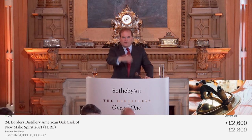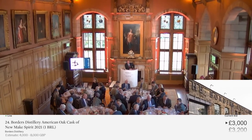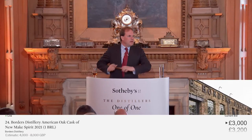£2,200. Beautiful new Borders Distillery down in historic counties, beautifully designed. Wonderful new enterprise. 2,004 is bid for it. 2,004, and this cask 2,006, producing all those bottles for you. 2,008 is already coming in. 2,008, next bid's 3,000. Is that 3,000? Where's the paddle? 3,000 is online. £3,000. With me now at £3,000.